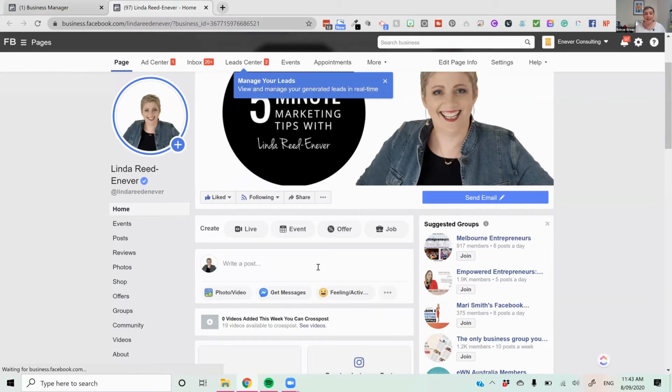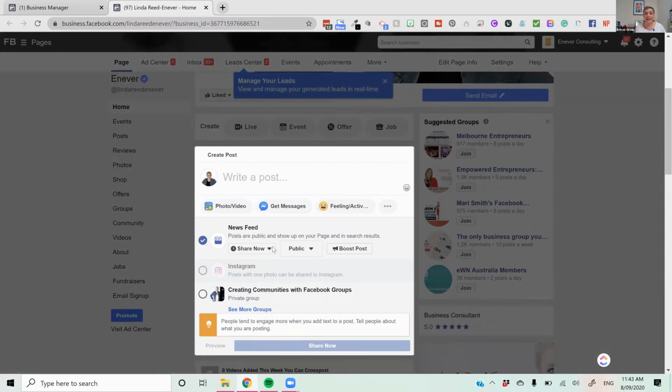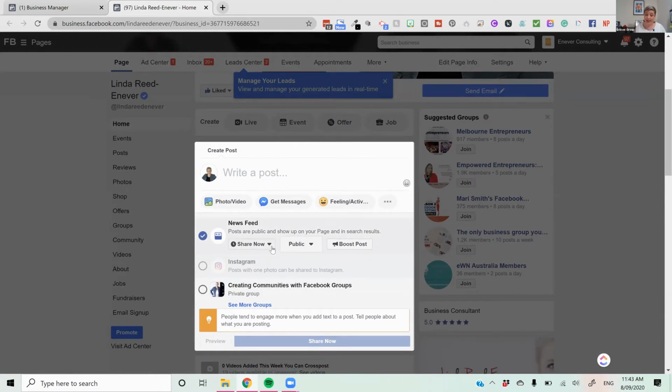And here I can start to write a post and I can start to schedule that post, or I can schedule it out to the Facebook group. So for those of you who'd lost where you could schedule your Facebook posts, if you go to your Facebook page through the business.facebook manager, you get the same look, the same feel, the same layout. You are able to create a post.